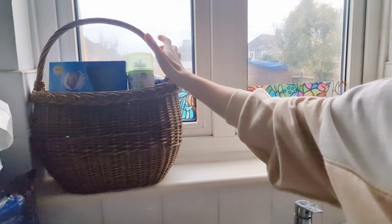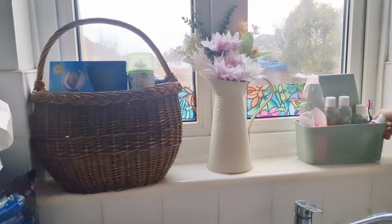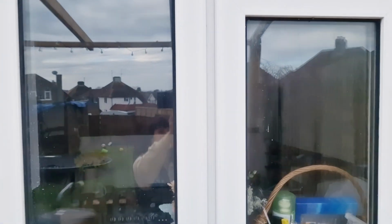But it does lift the mood when it's all clean. Like I got up this morning and the sun is shining beautifully through the back, and it just looks so clear and lovely. But it just starts the day off really, really well.